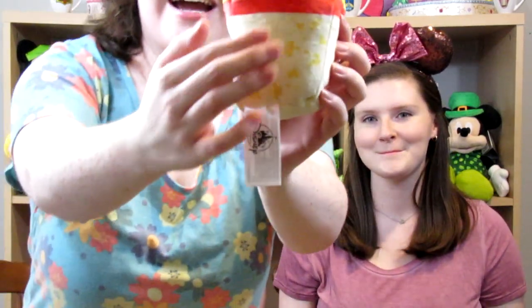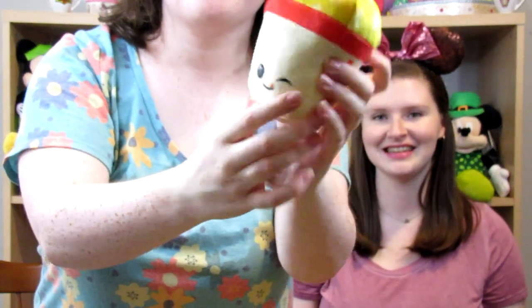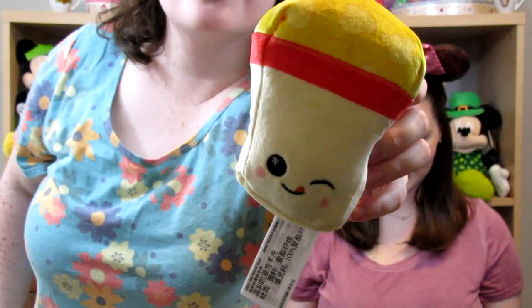Bag number three. I think I see some yellow. I got the popcorn. Yay. Oh, he's the most squishable for sure. This is the most squishable Wishable I have seen in a long time. Look at his face. I love it. It has Disney Parks down the side, in the print of the actual popcorn containers from the parks. Look how cute he is. Very squishable. I'm just going to sit here squishing the popcorn. He's the most squishable, so I don't blame you.